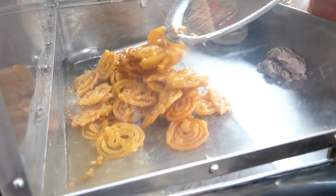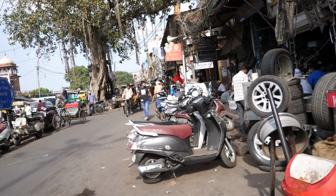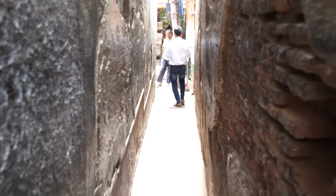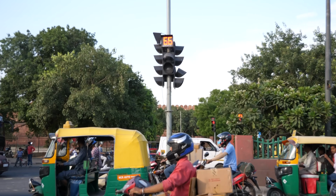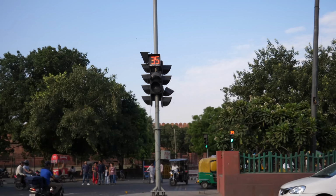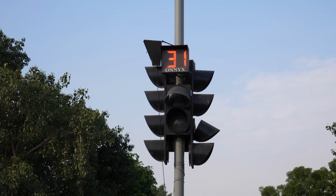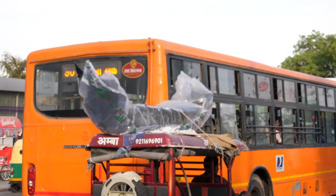We're gonna get a fresh batch. This area seems to be the car parts district. Anwar Food Corner. We just serve taste. Check out how narrow this path is. Trying to go across the intersection and it does a countdown. 62, 61. Oh! Wait, what? It just added more seconds. What happened?